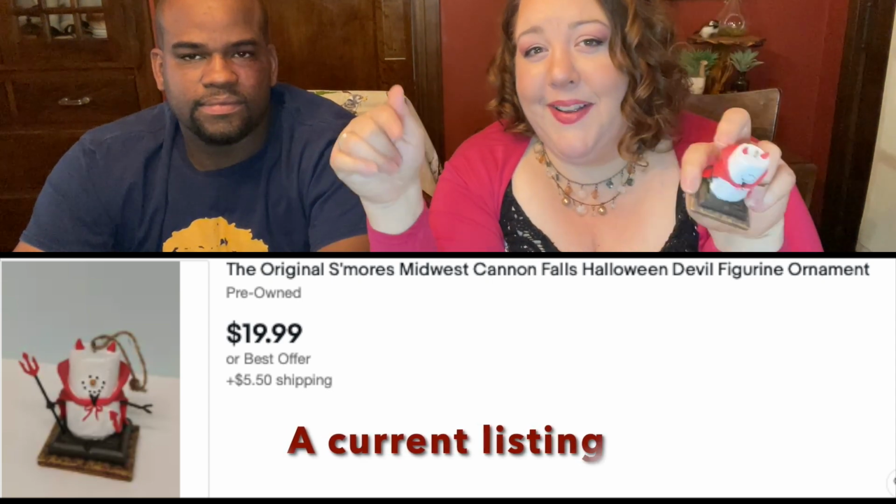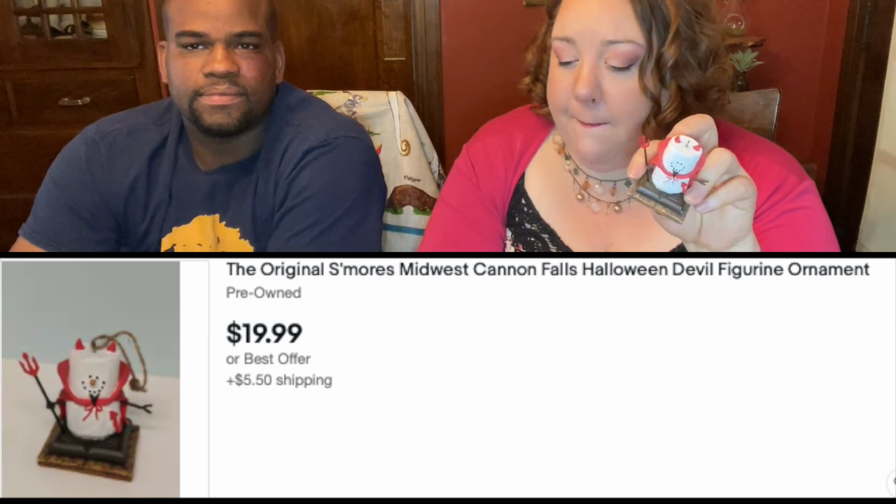I'll share with you if I know anything different, but I think I'll probably put these in the shop closer to fall, like Halloween, Christmas time, and sell the three of them together. They're really nice quality. They're heavy. And I think somebody will pick the three of them up as is with the little missing nose.